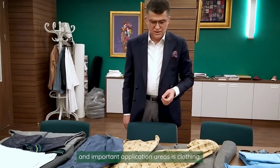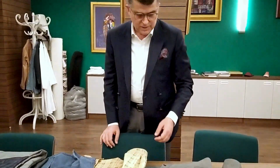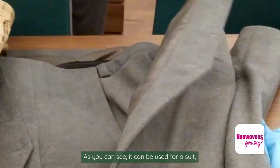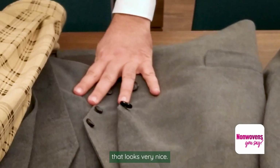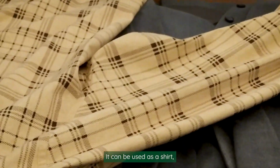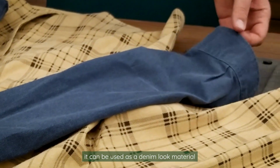If we look at the different application areas, I believe one of the most unique and important application areas is clothing. As you can see, it can be used for a suit that looks very nice. It can be used as a shirt. It can be used as a denim look material.